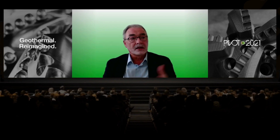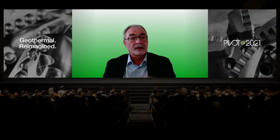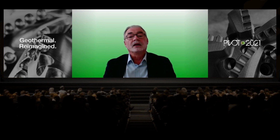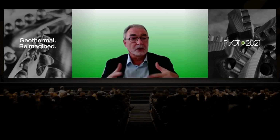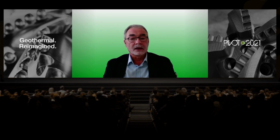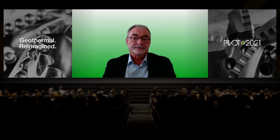So we come from the oil industry, so we tried to transfer this method, the 3D seismic survey, to our field, because we have large faults and we want to know their geometry very well. And then we spent some money to do that, in order to better target the wells in the future.